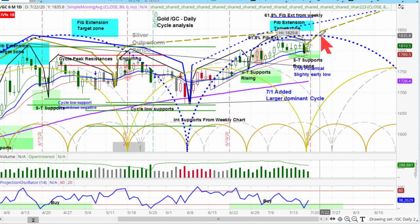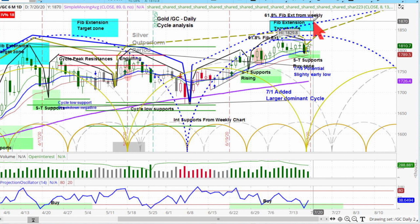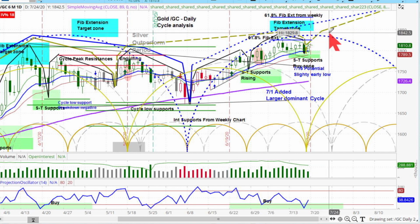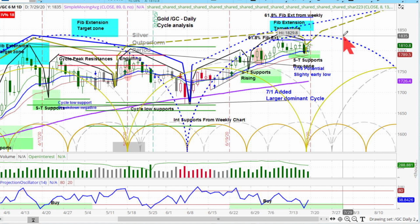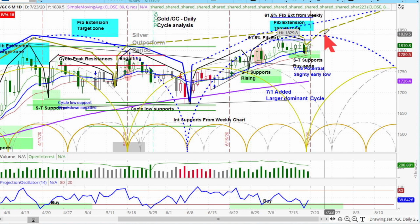So the highest probability is that the support zone will hold and that it will continue to move up. We're looking for the next 2 to 3 weeks to chop its way up in here with targets in there around 1830 to 1850. Top of this area there is 1870. So we're really looking for 1830 to about 1850 right now. 1850 is a number off the weekly cycle pattern. And we should be able to see some pretty good upward movement in here.